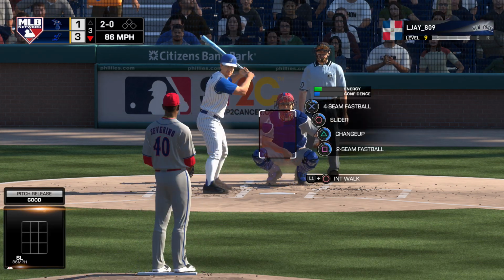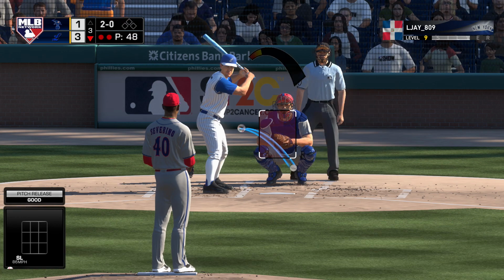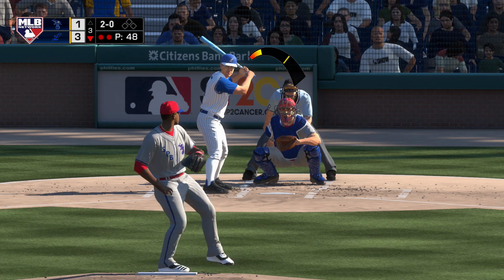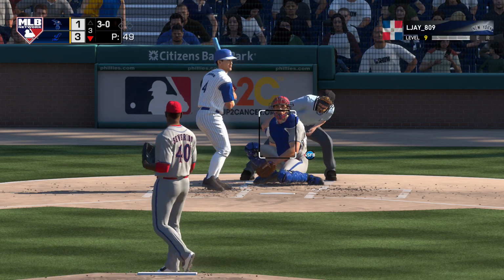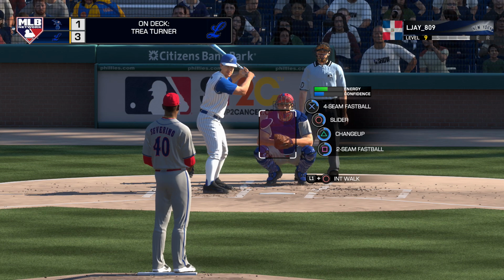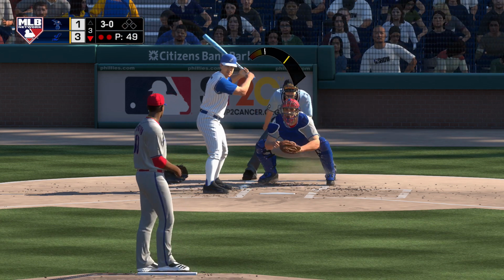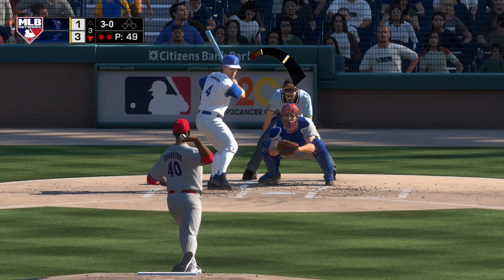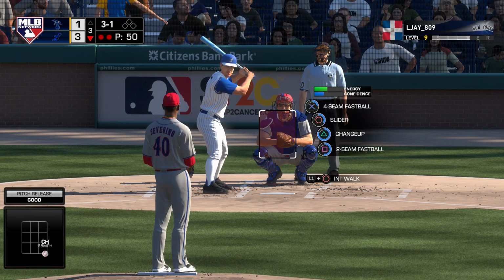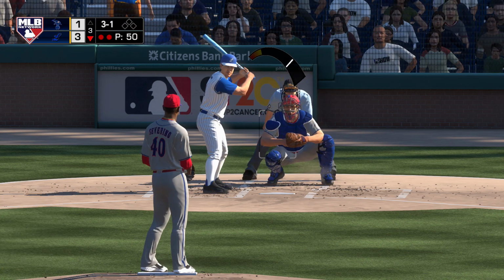And that pitch misses in the dirt, and it's 2-0 now. This is the cat and mouse that I love right here. You take the pitcher deep last time up. Now you're 2-0 again. No way he gets a fastball right here. 3-0 to him now. Halfway to 100 pitches. Here it is. It's on the outer edge. 3-1.